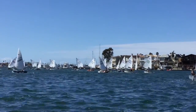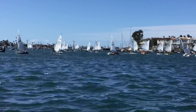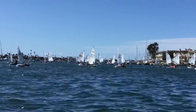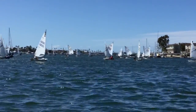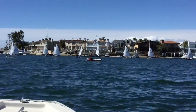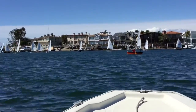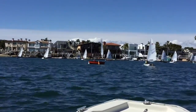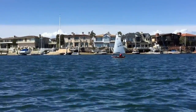Okay, but your sail trim looks outstanding. Big wrinkle when you're fast, and you've got that main tight. And then when you're slow, you're easing off just a tiny bit. Very good, very smooth. Okay, good job, brother. You sailed outstanding upwind. You're winning this race by quite a bit. Okay, great job, brother.